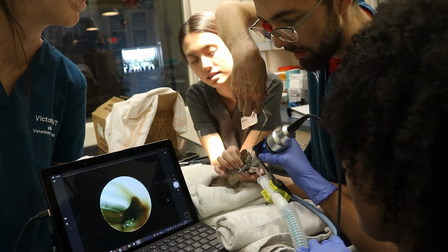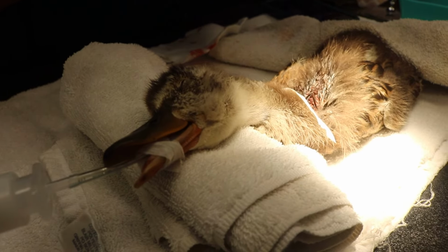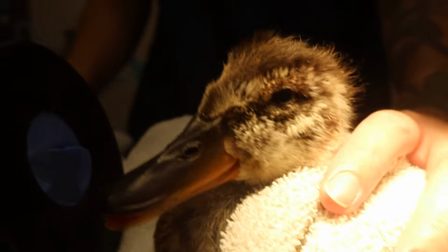So I was really fortunate to have that tool that allows us to see exactly where that hook is, and see the damage and trauma that it caused to her skin, which was actually pretty minimal. We were really lucky about that. So we treated her with some pain medication and antibiotics for a few days. And they just kept her in a quiet area so we could monitor and make sure that there wasn't going to be any scarring or any lasting trauma, anything like that.